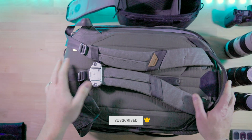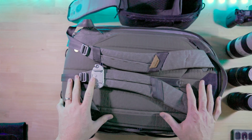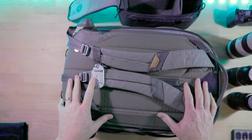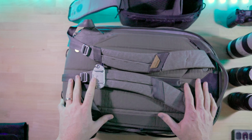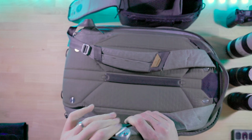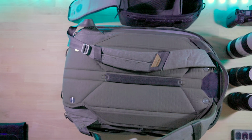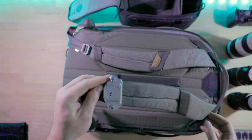All right, so this is my Peak Design. This is my 65 liter travel backpack. And I have the Peak Design capture clip on here. And I think I've got capture clips on both my cameras. I love this, it's really great.